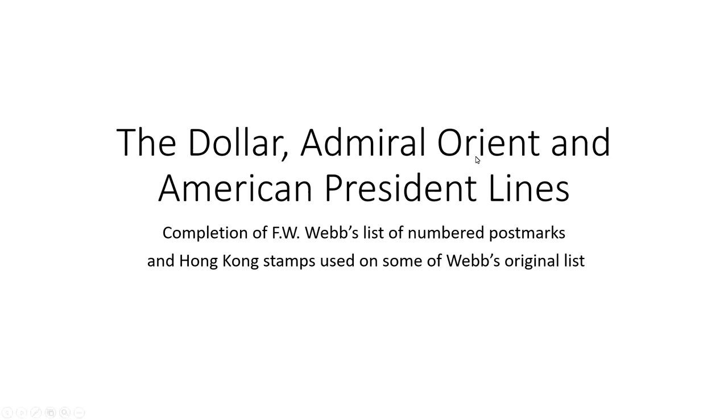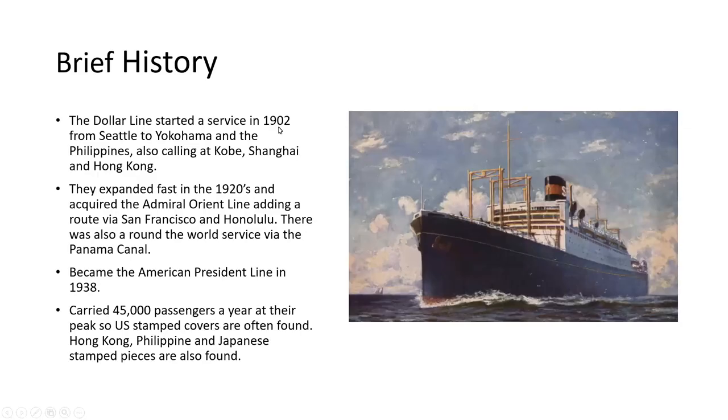So let's get started. Whoops, here we go. So the Dollar Line was founded to move timber for a lumber yard in Canada in around 1895. And then in 1902 started a service from Seattle to Yokohama and Manila, also stopping in Kobe, Shanghai, and Hong Kong. In the 1920s, they expanded very fast.